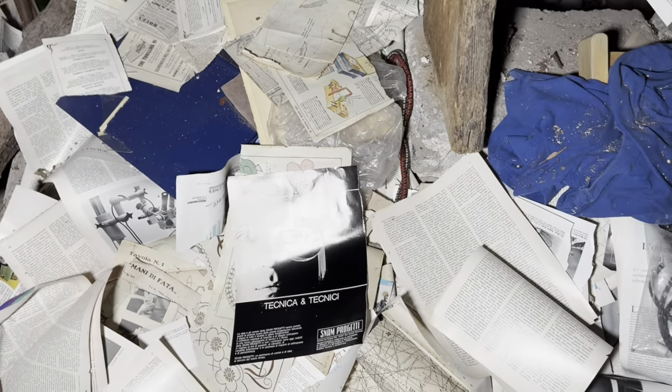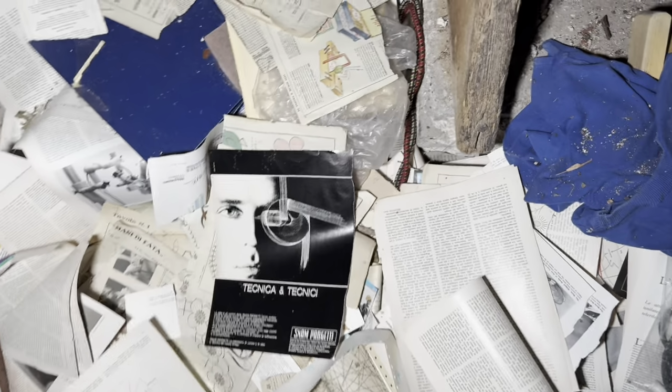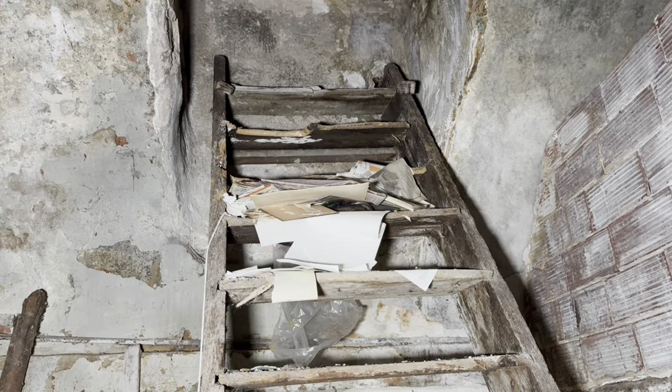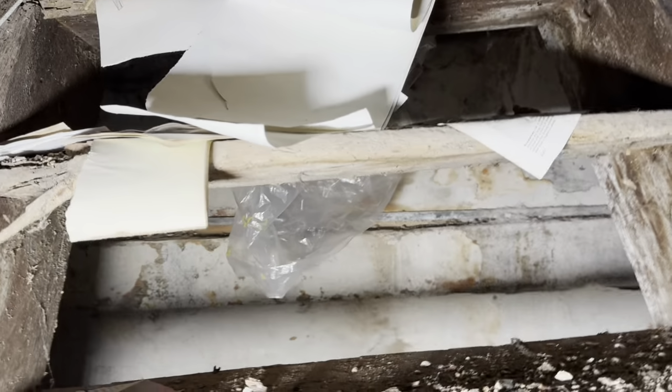But there's loads and loads of new and old looking paper. I don't want to stand on it, but I've got to. Yeah, loads of stuff. Most of it has been ripped in half, which I think's really weird. I don't really know why. Anyway, let's have a look up here if we can. I am a bit scared of going up here, I'm not gonna lie. Right, I've gotta be careful because I have seen more naked lady. There's also Polly Pocket. There's no naked Polly Pocket, I hope.